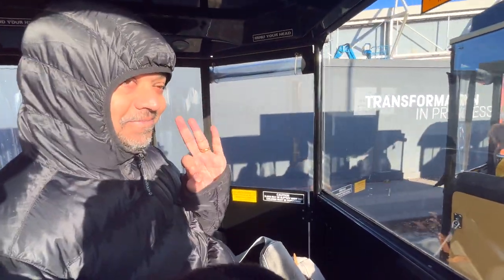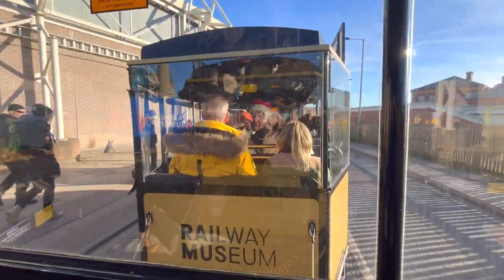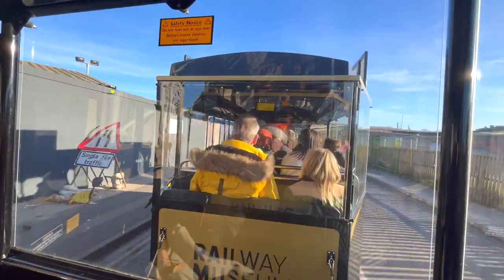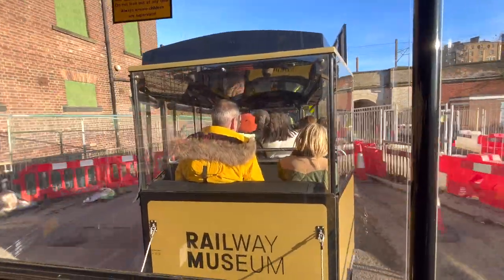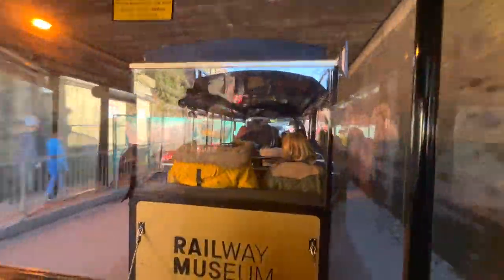The road train's pace allows passengers to savor every moment of the journey. For visitors who have spent the day exploring the National Railway Museum, the road train offers a convenient way to reach the city center without the hassle of finding parking or navigating unfamiliar streets. It also provides a much-needed break from walking, especially if you've been on your feet exploring the museum's extensive collection.